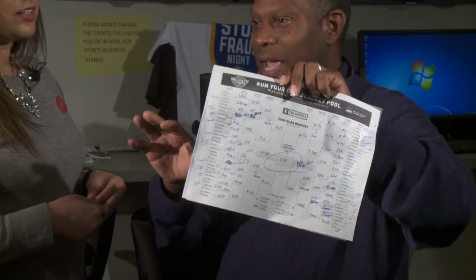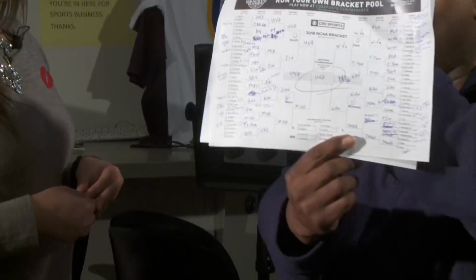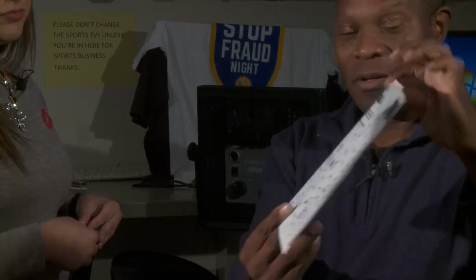Do you have a question first? Well, how do I even fill one out? First of all, you just print up one of these. You just go to a computer and type in NCAA tournament bracket printable. Then you hit print, and one of these comes out, and it's blank. This one's filled out, but it comes out blank, and then you're like, okay, where do I begin?